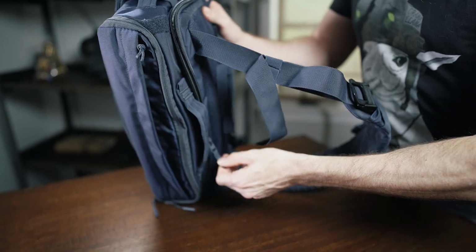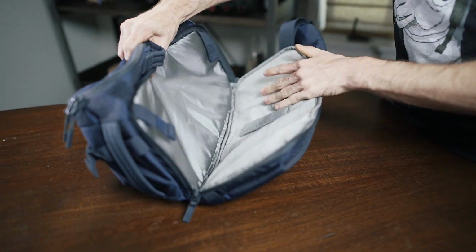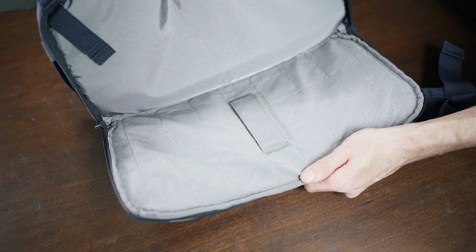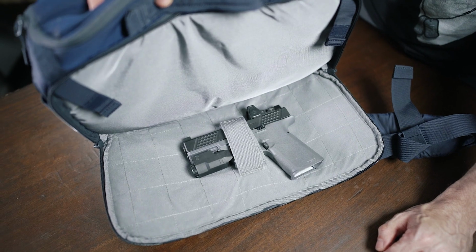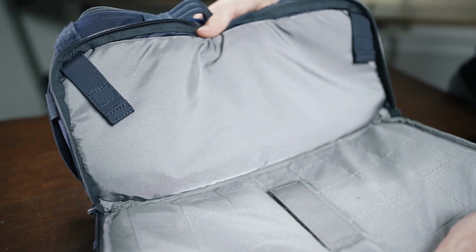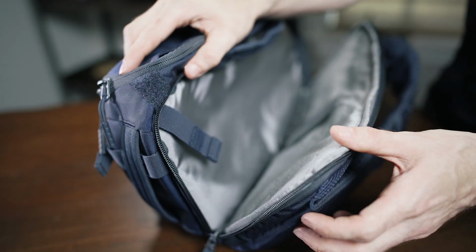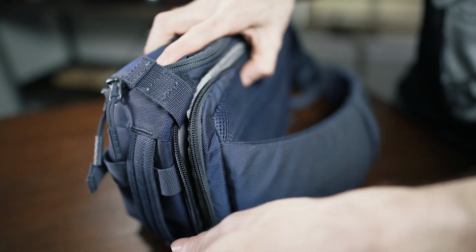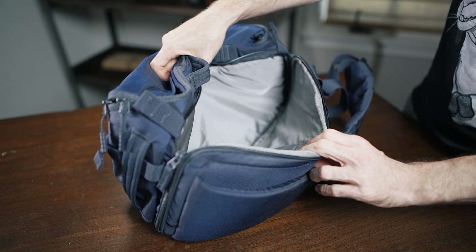Additionally, a zipper that runs the perimeter of the pack just underneath the closed-cell foam unzips to reveal even more Velcroable real estate. 511 has sewn their own nylon strap directly into the center of the Velcro material, allowing you to attach your handgun as shown. There are also Velcro tabs sewn into the inside pocket that'll latch onto the corresponding Velcro outside, allowing you to position your zippers in the correct location for quick access in the event that you are using the Sling Pack to carry a firearm.